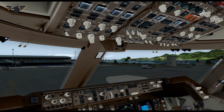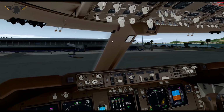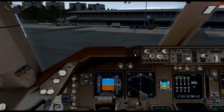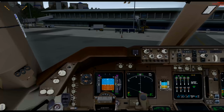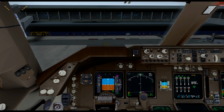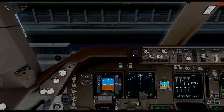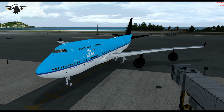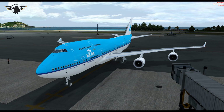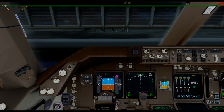Okay, strobe light can go off, and Alpha 2 is this one here, so I'll just turn onto the stand, turn the taxi light off. GSX wants me to go all the way forward, so we'll see if we can do that, but I'm worried it's going to send me off into the abyss. That'll do.